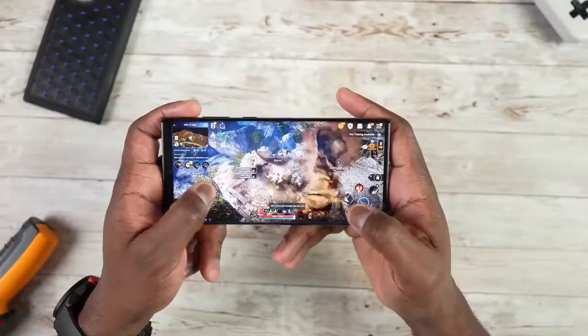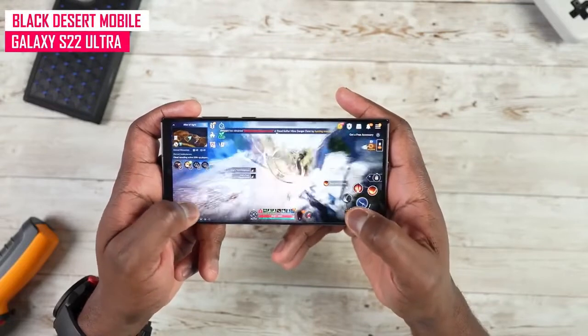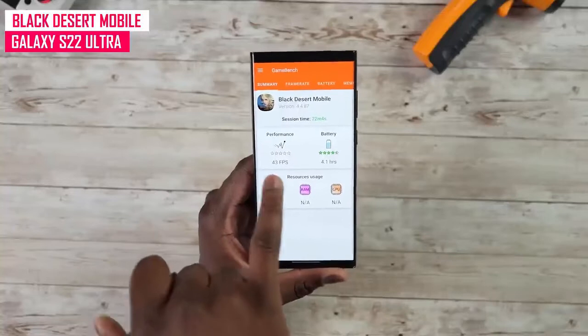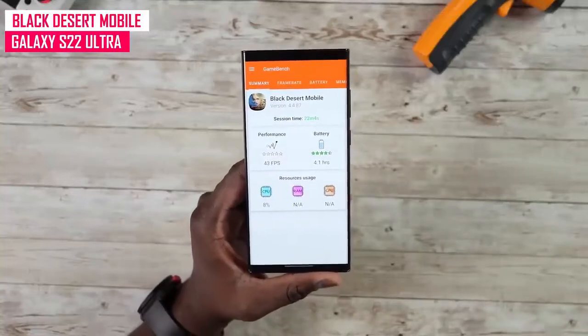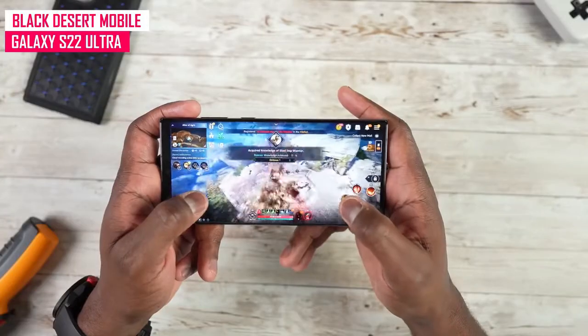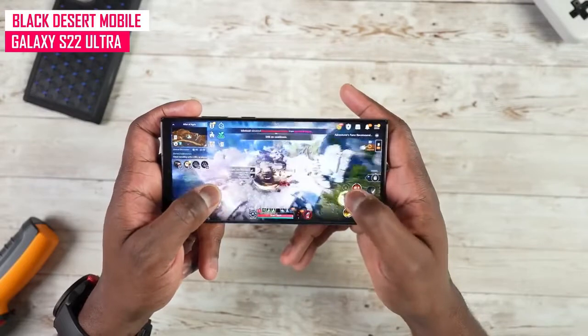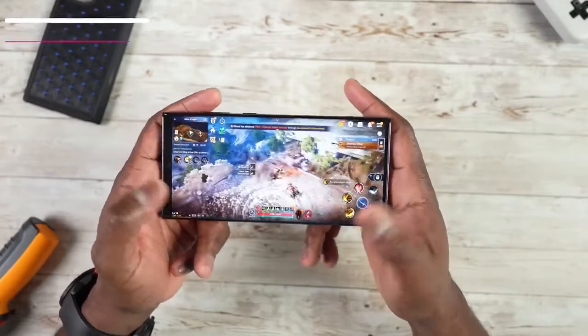Now, moving over to the heavy hitters, we'll start off with Black Desert Mobile. Now, we saw recently Black Desert Mobile on the S22 Ultra. We got about 42, 43 frames per second. Now, mind you, the S22 Ultra is not available yet, which means a lot of things are not optimized for it, but we got it played at 42 frames per second. That game has a lot of graphics, a lot of explosions, action, a lot of things going on.